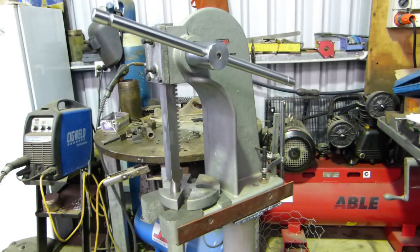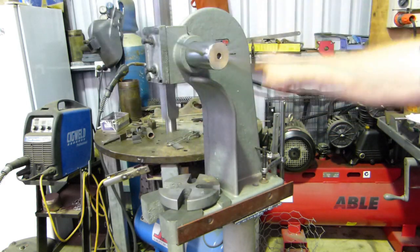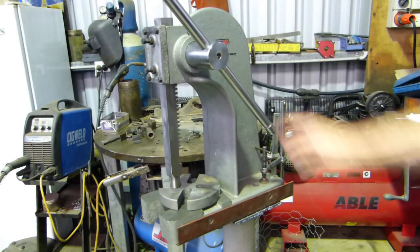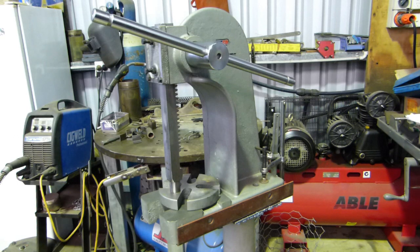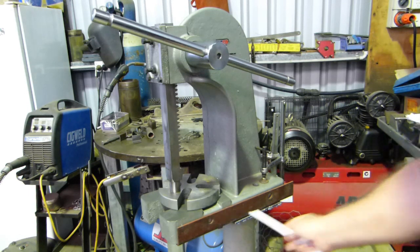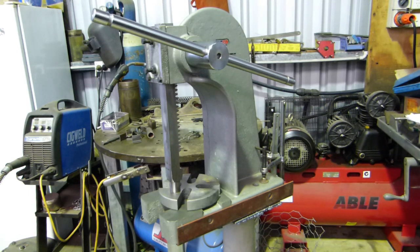The handle seems to be working well, not that I've done too much with it, but it doesn't seem to want to go anywhere, so that's good. Perhaps later today I'll get this tidied up and welded, and maybe a bit of turning on there, but I'll probably go and play with this Fuji and get it running so I can get it off the trailer and all that. So, anyway, that's that little bit.